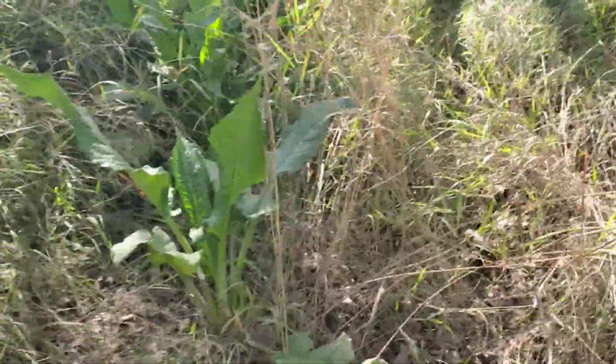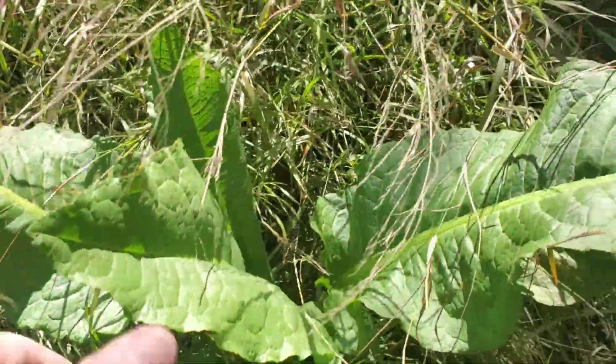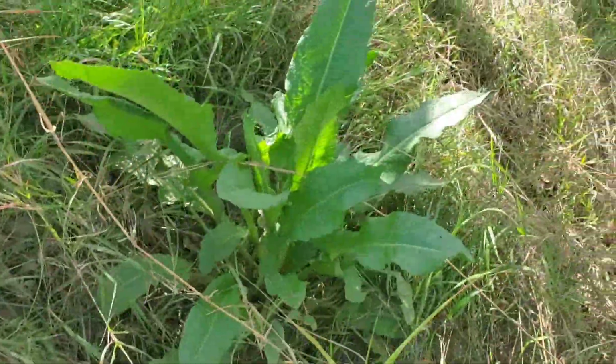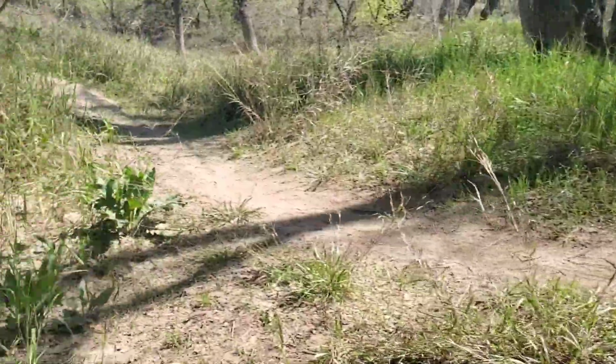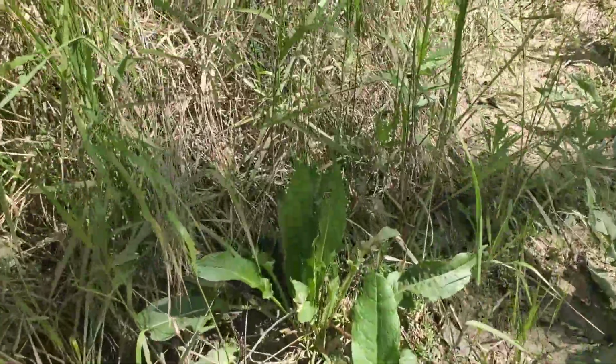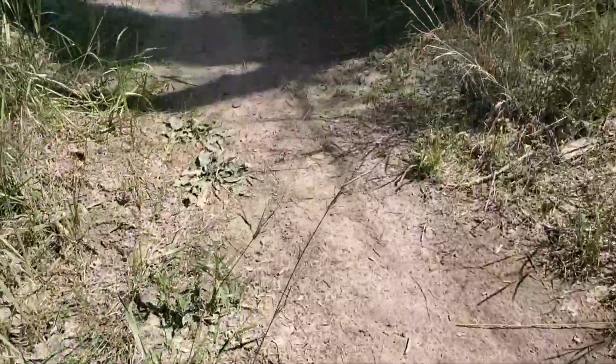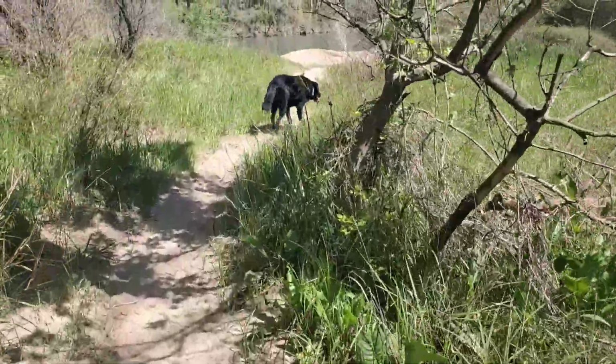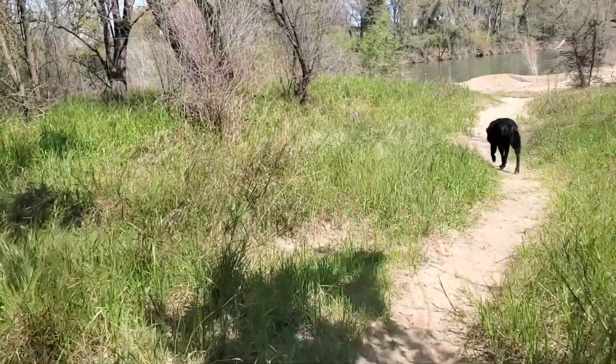Cool find. And there's just massive ones all along this river. Look at the size of the leaf here. Unbelievable. There's a smaller one. I mean, anytime you get these plants, you want the younger leaves, smaller leaves. They're going to be the best for food. But it's just a pretty amazing find.